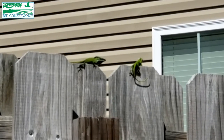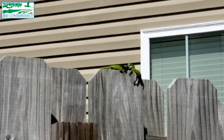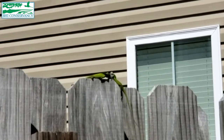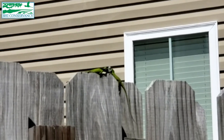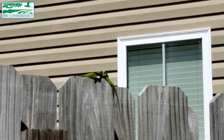Here's a video of an epic battle that I witnessed in my backyard of two male green anoles fighting one another for territory. Now, if he'd have seen a female, then he might have been a little bit more friendly.